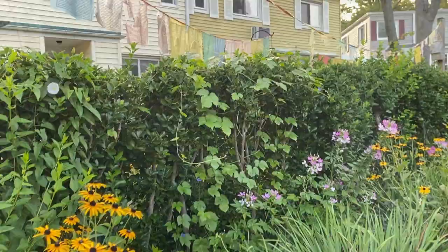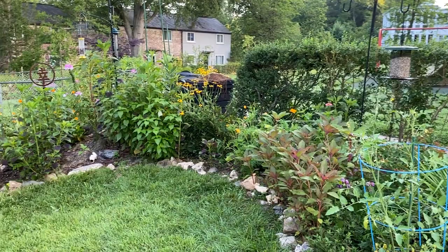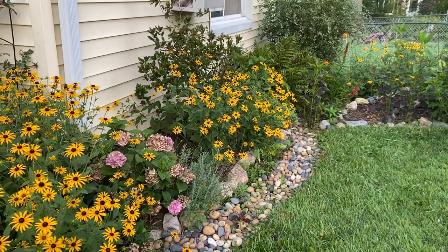And welcome to my backyard, which is more manicured than the front yard. It's pretty self-sustaining. We have some more tomato plants. It's been dug up several times, and you can see there is hope after being dug up.